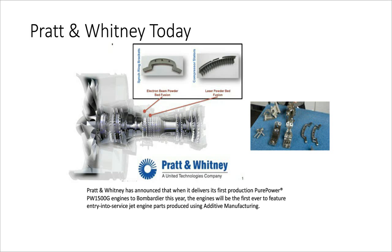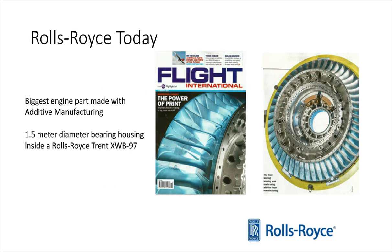Also, more aerospace news: Rolls-Royce has built and designed the biggest additive manufacturing part. As you can see here, these are 1.5 meter diameter bearing houses inside the Rolls-Royce Trent XWB-97. As you could see, these were actually built in the Arcam Q20 system. You can build up to 4 of them at a time, and then they're welded together and set in the engine, and they have already flown.